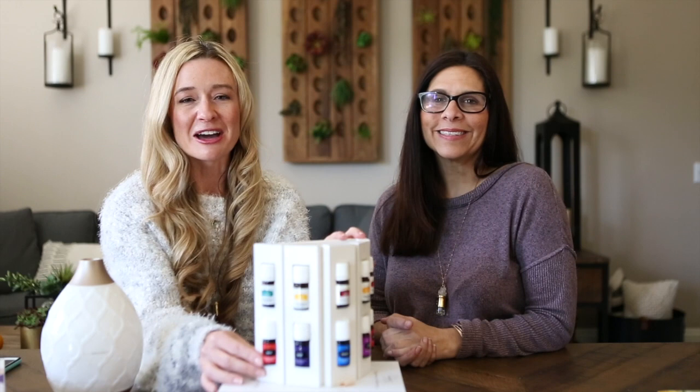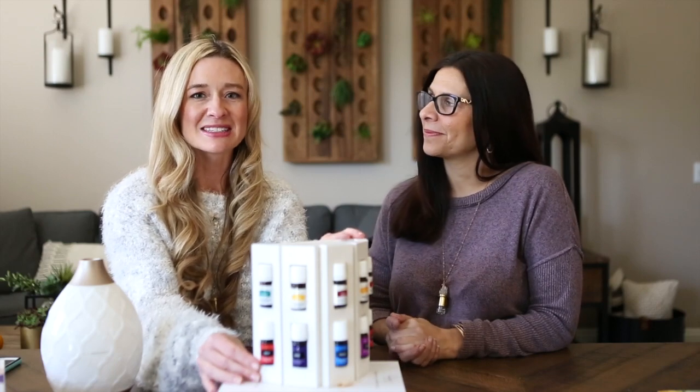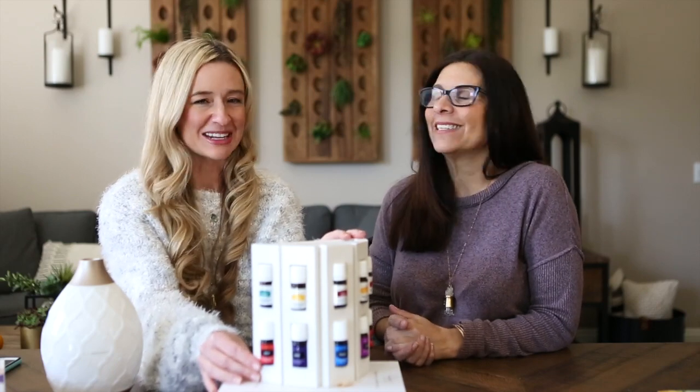Now moving on to the bottom row, this first one right here is Raven. This is a blend of different oils, including eucalyptus, peppermint, lemon, and cinnamon.